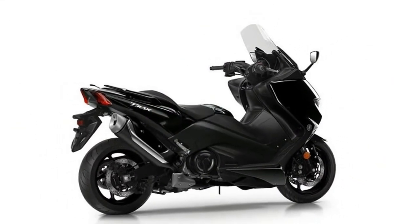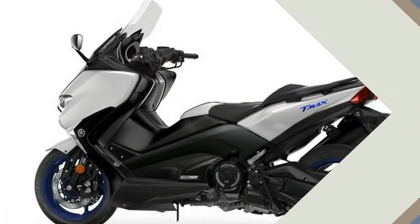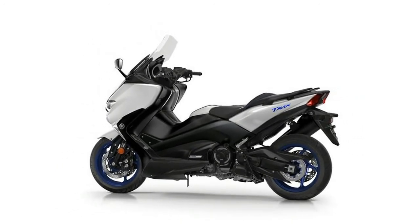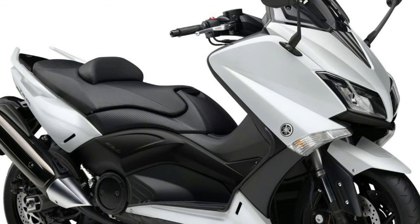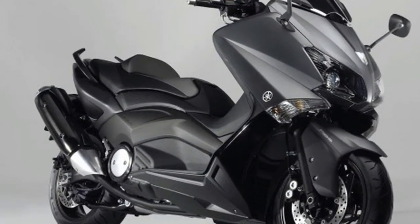The electronic enhancement on board doesn't stop with a new throttle, though, because traction control is now standard across the range. Buyers who spec their bikes in more luxurious DX trim will also get cruise control and an electronically height-adjustable windscreen. Although electronic tweaks make up a big part of the Tmax upgrade, they're not the only changes.